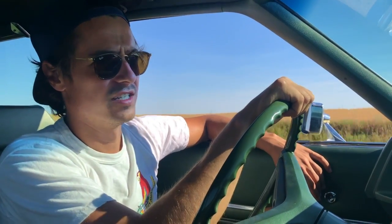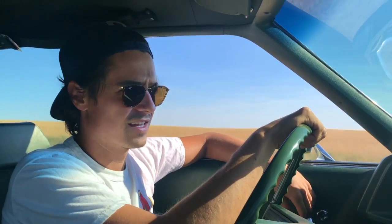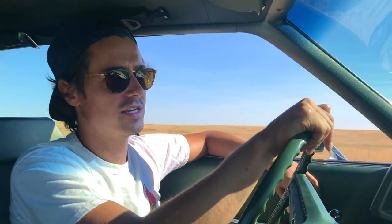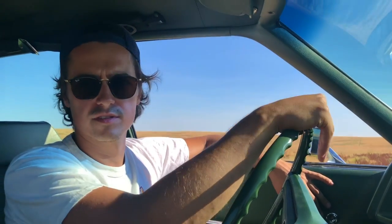Here comes the car. Farmer wave. Nailed it. That's it. 2 or 3 fingers. You go more than 3 fingers, like 4 fingers is ridiculous. 2 is a lot. 3's even pushing it. Two's a good number of fingers.